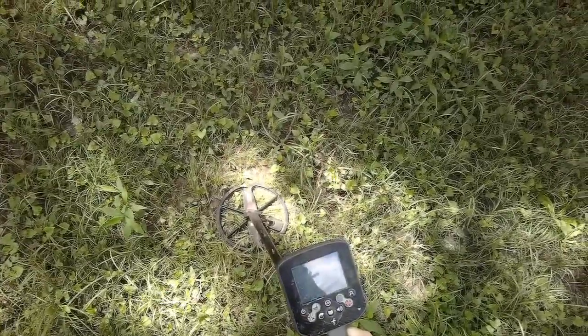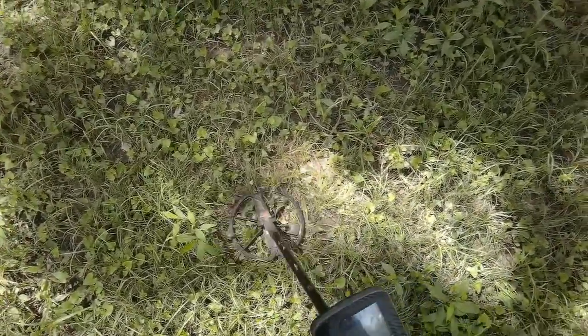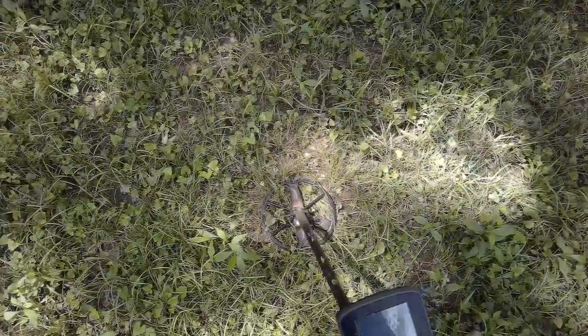There's an 0737 signal at 8 inches. Nice and deep.